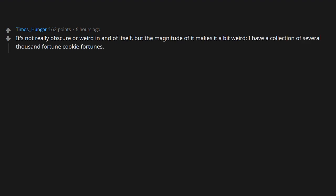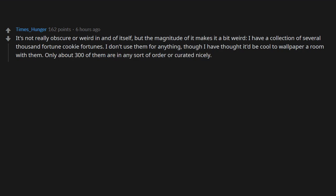It's not really obscure or weird in and of itself, but the magnitude of it makes it a bit weird. I have a collection of several thousand fortune cookie fortunes. I don't use them for anything, though I have thought it'd be cool to wallpaper a room with them. Only about 300 of them are in any sort of order or curated nicely. The rest are just in my basement in a big oil drum that my wife found on the cheap.